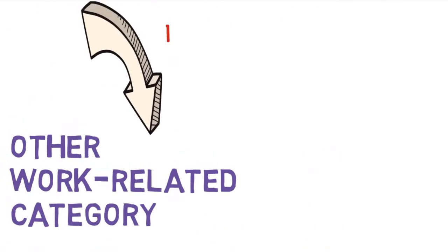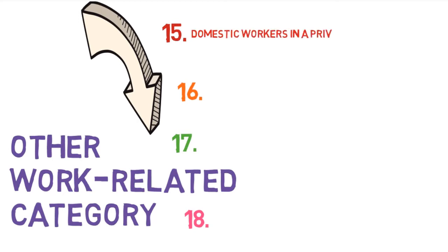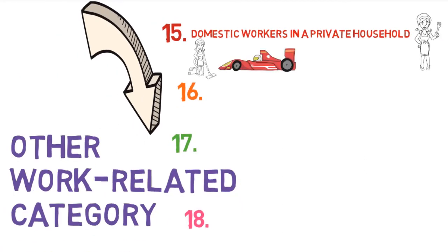And the last category mainly includes non-points based system types of work. And here they are. Number 15, domestic workers in a private household visa. You can apply for this type of visa if you want to visit your employer and you are a domestic worker in a private household and have worked for your employer for at least 1 year. Domestic workers include people like cleaners, chauffeurs, cooks, those providing personal care for their employers and their families, nannies, etc., etc., etc.